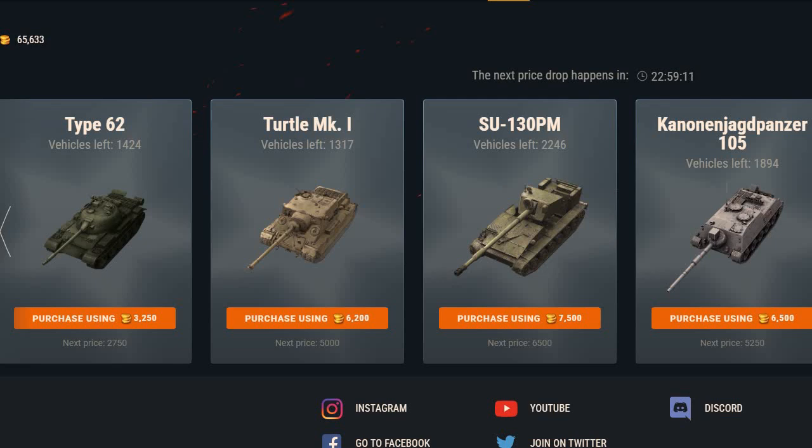I don't know. And added yesterday was the SU-130, which is a great tank. It's going to drop down to 6,500 tomorrow. That's more what I'm talking about. That's what I'd like to see. That's a definite fair price for this tank.